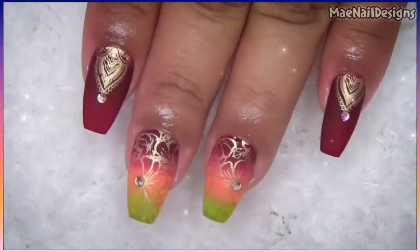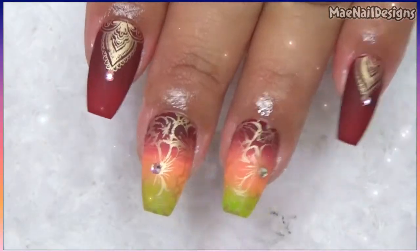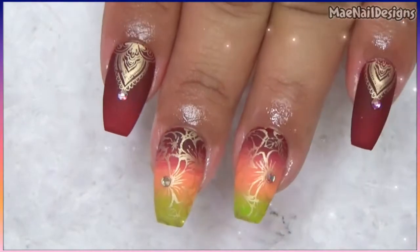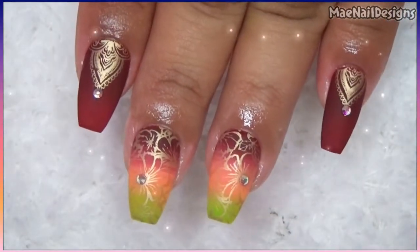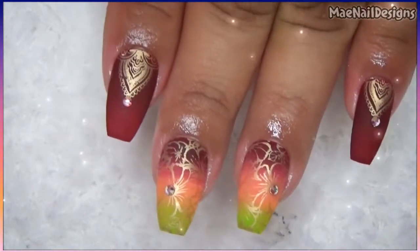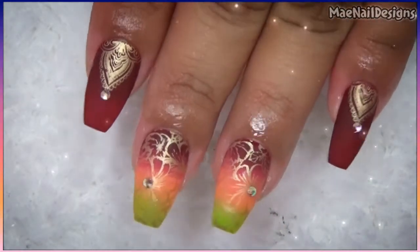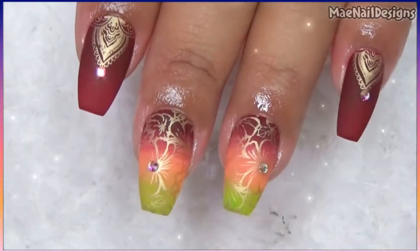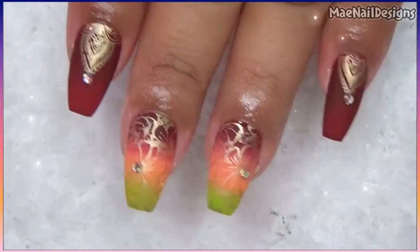And here it is all top coated. I really love how it came out. That gold stamping makes the colors pop. I was thinking of doing black stamping, but then it was gonna blend in with the background. You only will be able to see it in the orange and the green color, but I think the gold fit perfectly. This definitely screams fall vibes.